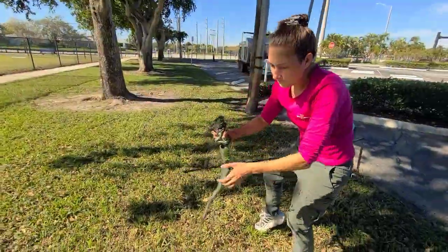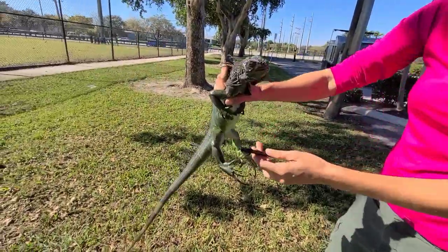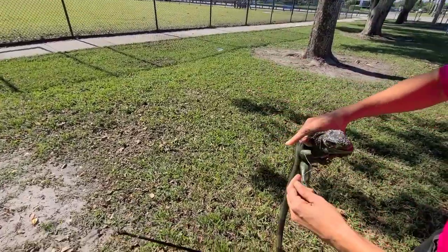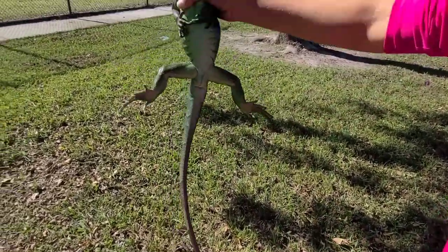Broke my breakaway tape. We use breakaway tape so that they don't break our wire. So the tape broke off so that he could still stay on the leash of a wire. And we got you, iguana.